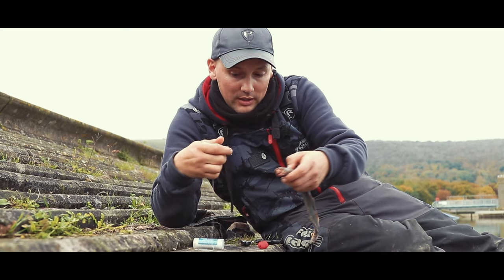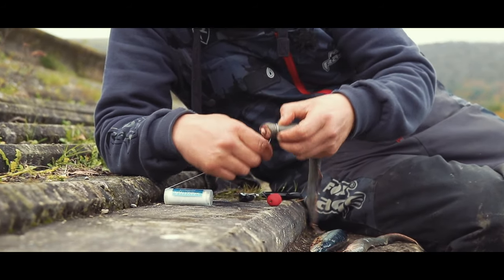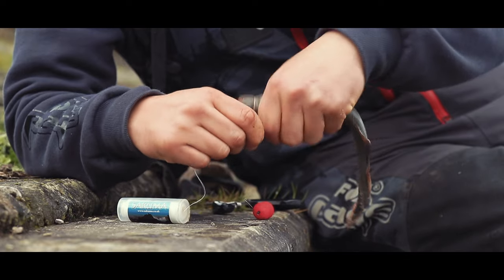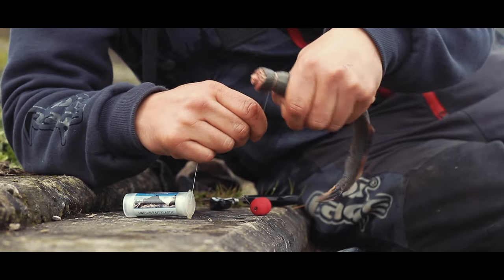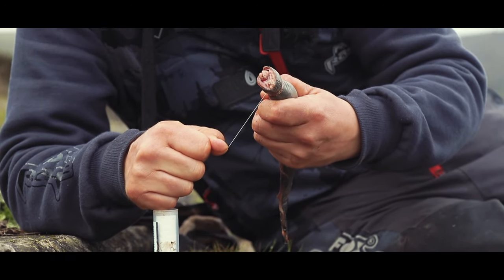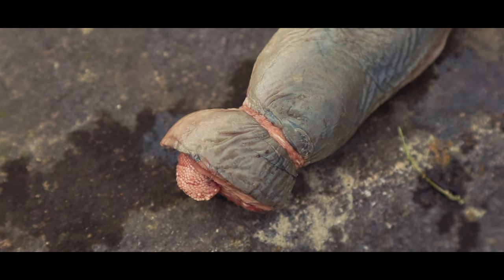So I've got my lamprey, I've cut it in half. You can use them whole and inject them, absolutely fine. You're going to use a bit of a smaller bait, which I use for popping up. Then we start wrapping around and around with bait elastic till we get it nice and tight. You want to get it as tight as you can without snapping it, just letting it thread through your fingers. And keep going, you can see now that's really tight. And I'm pulling it really tight, and if it snaps, that's fine, because that's tight enough. You can see how tight that is and how much that's tying that in.